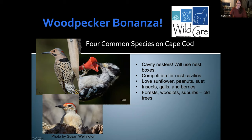So, woodpeckers. On Cape Cod, we have four common species. We have a few more species, but these are the ones you can expect to get in your backyard. I didn't include one of them, which is the hairy woodpecker, because they look very, very similar to the downy woodpecker. This is a northern flicker. This is a downy woodpecker. This is a red-bellied woodpecker.